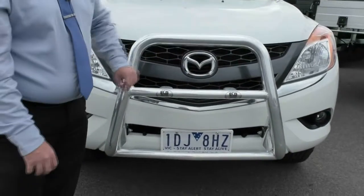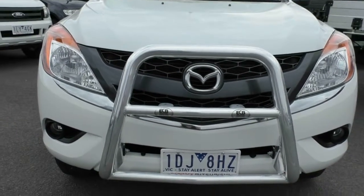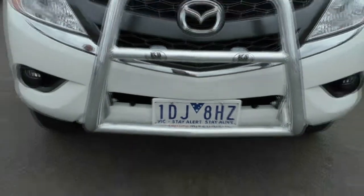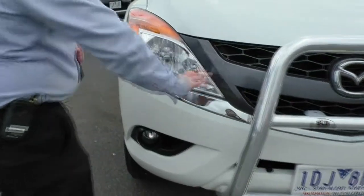Our Mazda badging behind there with the big open grille for plenty of airflow, keeping the car cool. And they've even gone to the extent of putting the little roof whistles down the bottom there as well. So really good looking car. Nice headlights there, plenty of chrome around the bottom there.